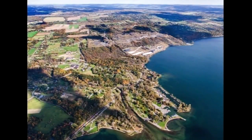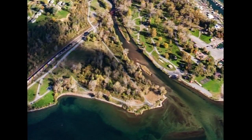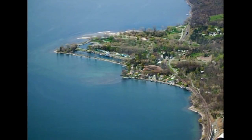Let's zoom down here and get another look at it. Myers Point, that's a developed park. There's a marina over there, a beach, boat launch, and so forth. And the other side is a wild area, or at least has been a wild area, Salt Point Natural Area. So we're going to take a close look at Salt Point, looking straight down on it now. It has been developed over the last 4 years or so into a nature park, actually for a lot of different kinds of uses.